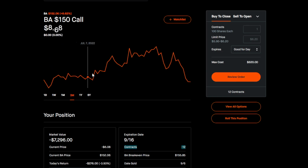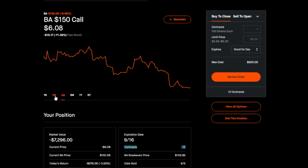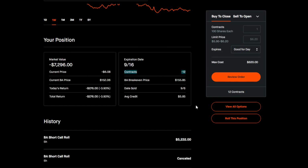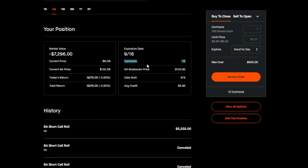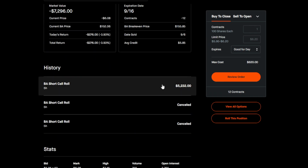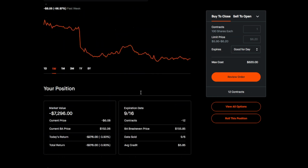So if you bought the contract, you'd be making quite a bit of income on that, because you can essentially buy it here and then sell it back here. So they would be doing the opposite of what I'm doing, which is selling off these contracts. But again, I already have the stock in the portfolio. If I'm okay with selling it off at 150, I can still make a profit plus all of this premium per week. So this 5,232 I can make weekly, no matter what the price of the stock does.